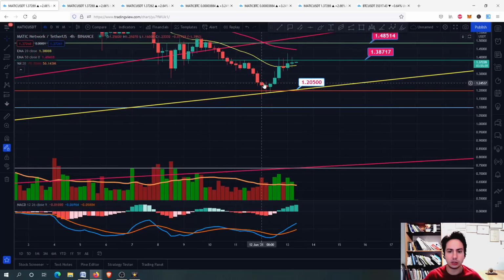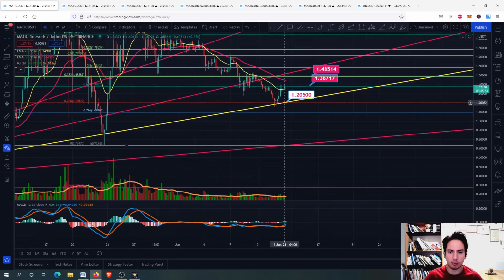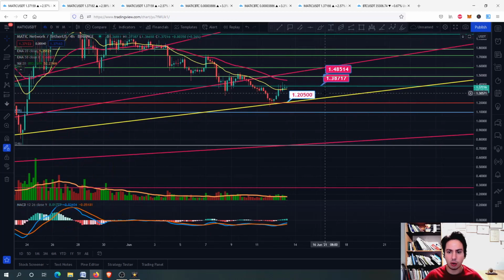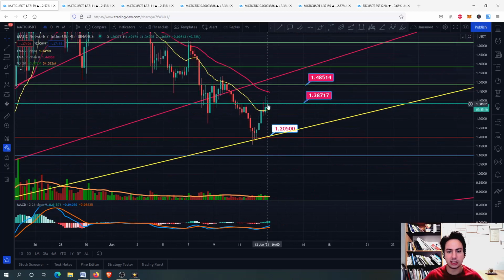Yesterday I told you this was a hammer candle, guys. I hope I'm not wrong. And we saw a reversal of the trend. So here we find a support level at 1.20 around there. Now we are going upwards. We found resistance at 1.38, the 0.618 Fibonacci retracement. We want to see if we can go to 1.48 or maybe even higher. We will talk about it later.